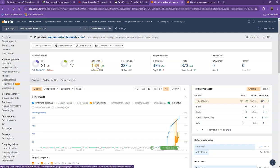You actually have a pretty good amount of backlinks. One important thing that I need to discuss about backlinks and referring domains is that this actually needs to be a 2-to-1 ratio. So these 338 referring domains that you have, these are what we call the good or high quality backlinks. And the rest of the backlinks, those are what we consider the spammy backlinks.